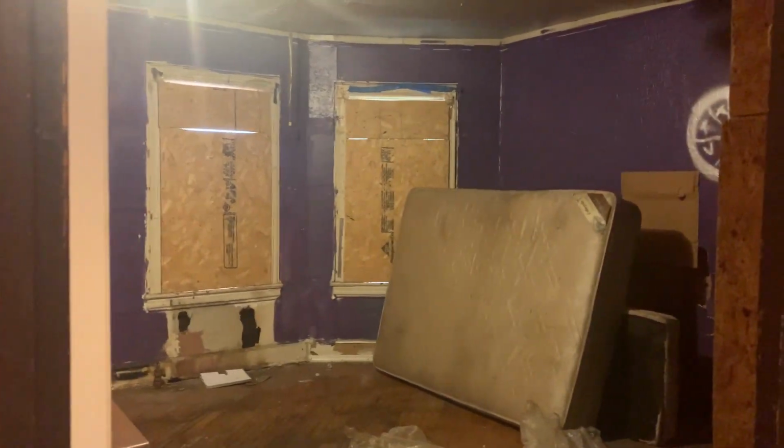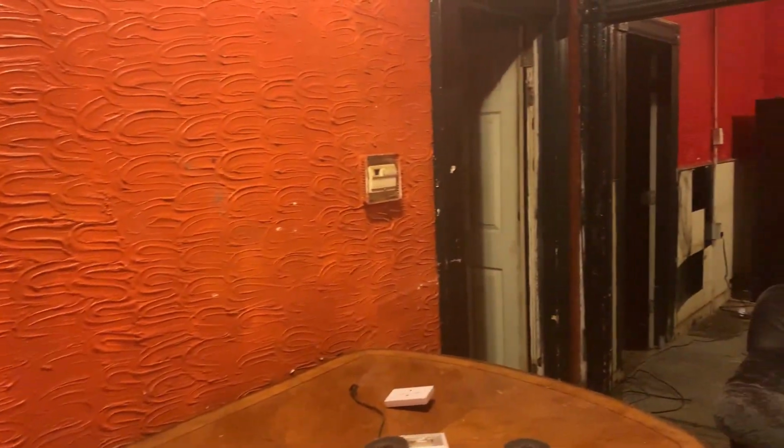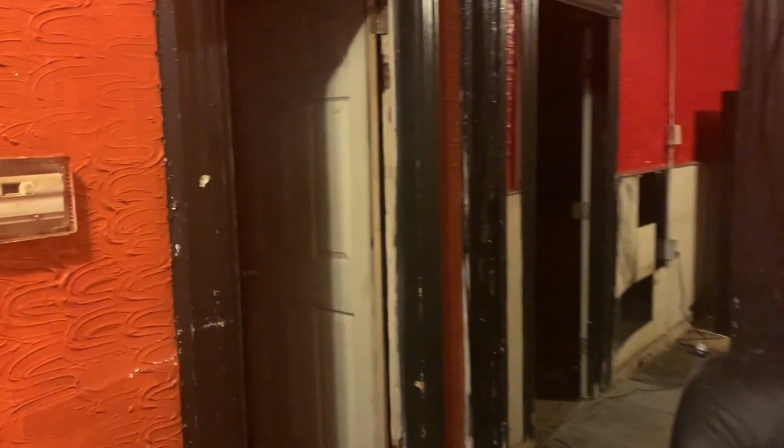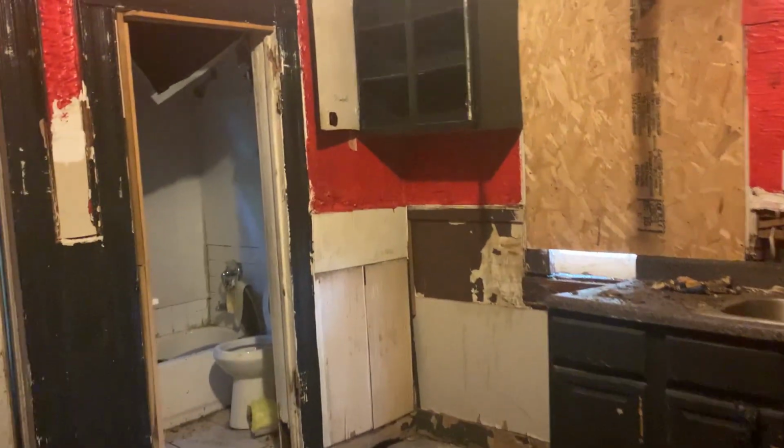This is gonna be a full gut job. This room here is the biggest room in this unit, and we plan on making this the master bedroom. This is bedroom number one, aside from the master bedroom. Can't really see in there, but it's a nice size. It's like a full-size bed in there. Another bedroom. And then kitchen. The bathroom is back there, but we're planning on changing the location because the location is horrible.